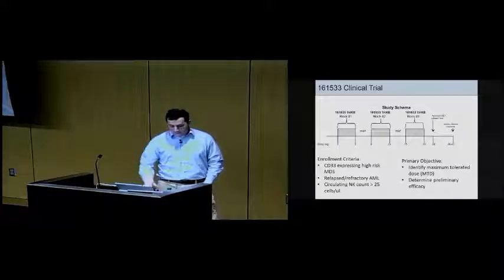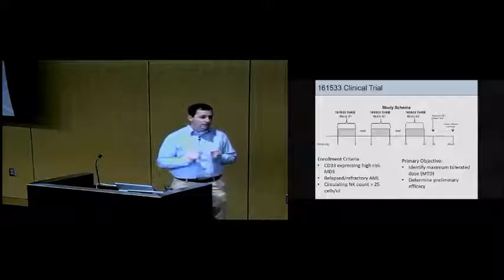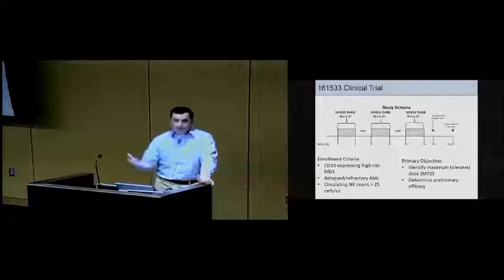And the enrollment criteria for this is going to be CD33 expression in high-risk MDS, relapse or refractory AML, or also systemic mastocytosis, which we didn't add here. And the other criteria is all the patients enrolled in this trial need to have at least 25 NK cells per microliter of blood. Sarah Cooley is going to be the PI of this trial, and we're hoping that, like I said, this is probably going to go in the clinic within a couple months.